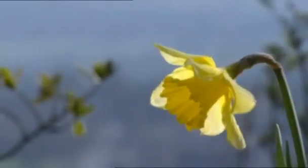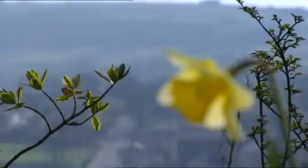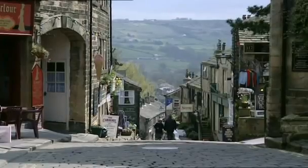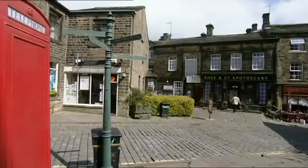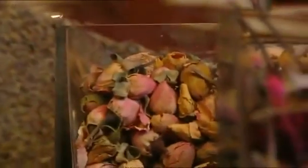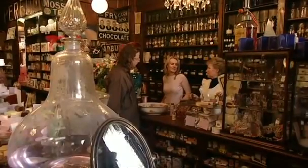For my final floral treat, I've come to Haworth, Yorkshire, where the town's apothecary has been restored to its former glory. Underpinning the whole enterprise is a firm belief in the power of flowers to excite the senses, soothe the mind, and pamper the body. It's the passionate project of mother and daughter team, Patricia and Caroline Rose.